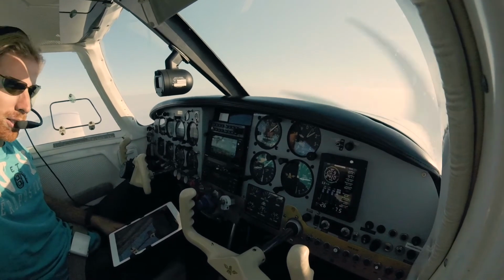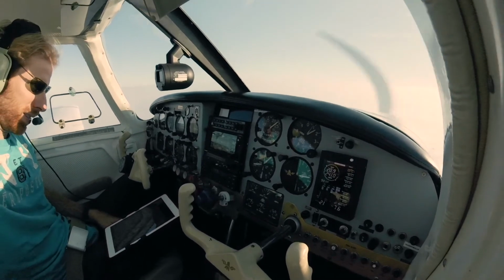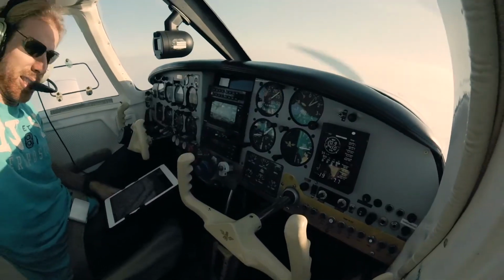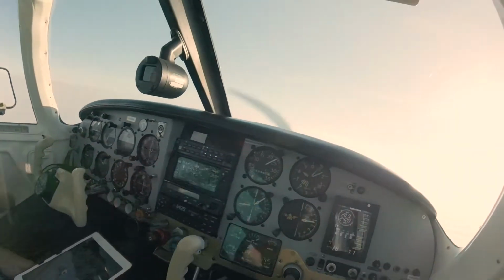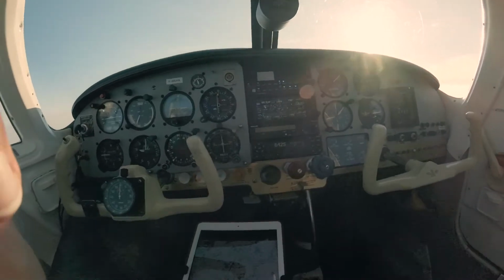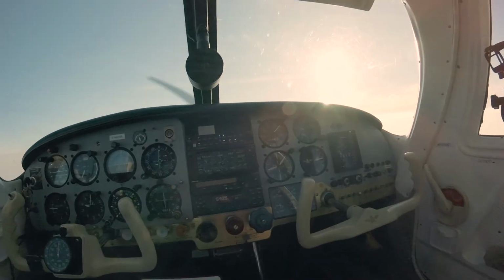Now something I wanted to address for quite a while is the avionics in this aircraft and how I'm using it in combination with the iPad in order to be able to fly IFR with this Mooney.